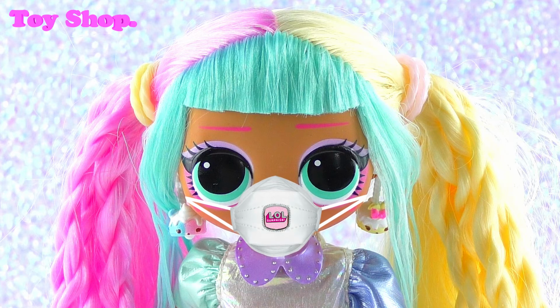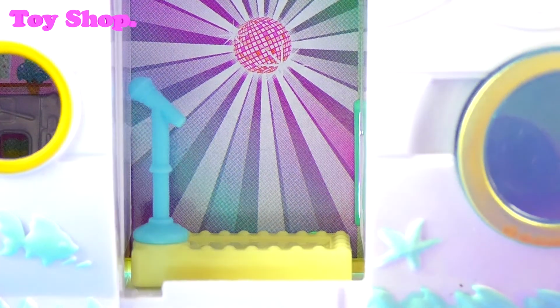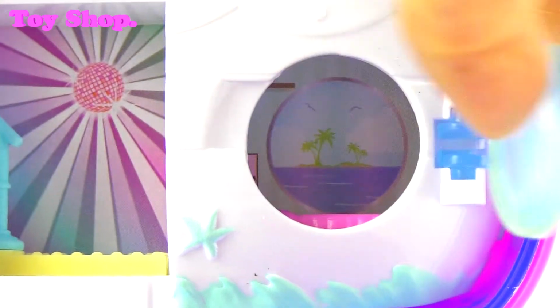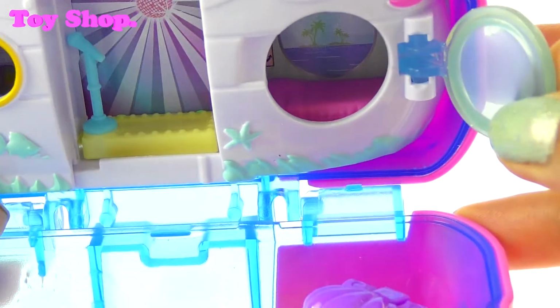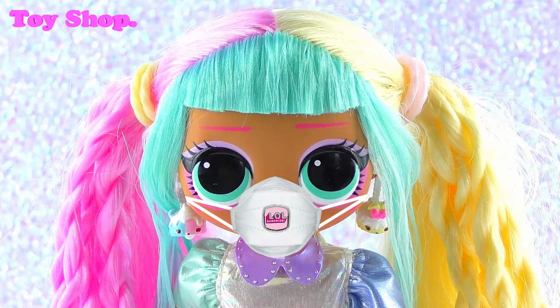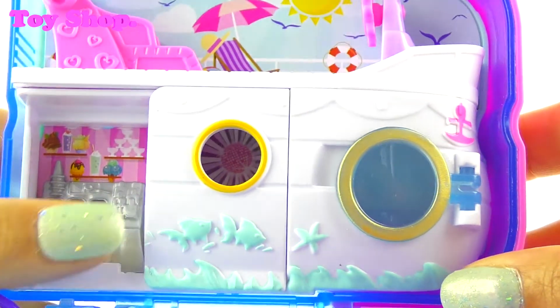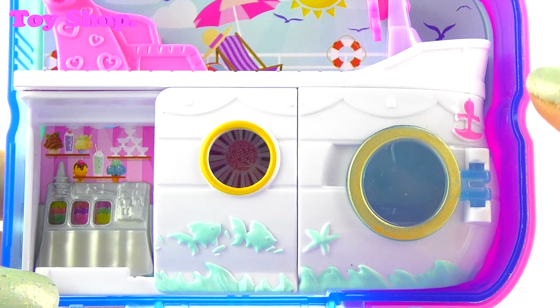And what's behind the porthole? Well, let's see. Oh, Aki, it looks like a karaoke room with a microphone and a glitter ball. Yes, it does. Oh, that's so cool. I love it. And what else have we got, Aki? Well, behind this porthole, it's a tiny little cabin. You can see the desert island in the background and a lampshade and the bed. Oh, I'm loving this. What else have we got, Aki? Well, on the outside of the ship, we've got lots of starfish and lots of fish. Oh, yeah, I can see that. And an anchor, Aki. Yes, and an anchor.